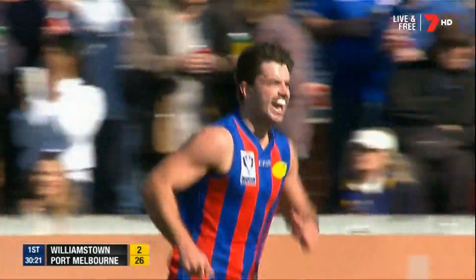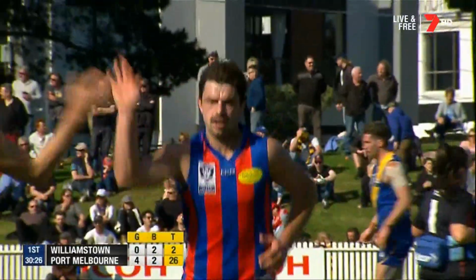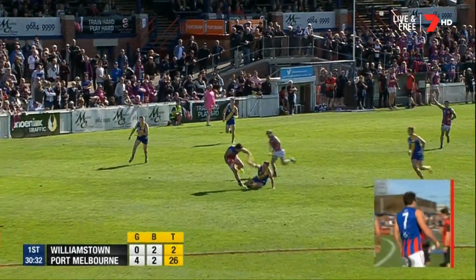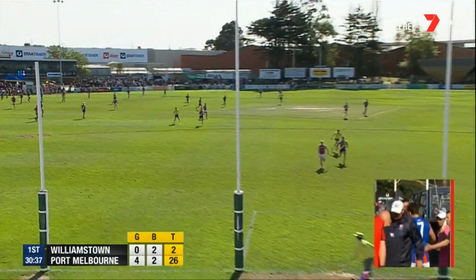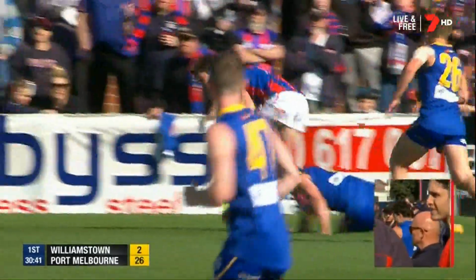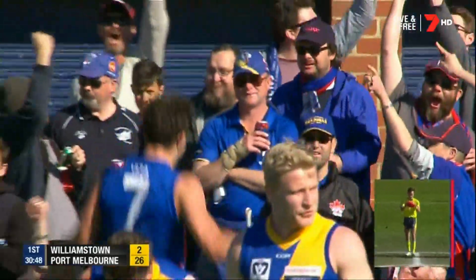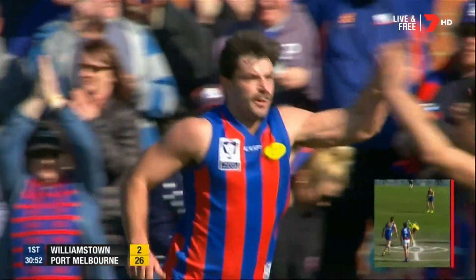We'll talk about a goal out of absolutely nowhere. It was a 2v1. The ball has bounced, hit its point, gone between two Williamstown players. Then the big Dustin Martin fend off here. Dylan Conway takes a couple of steps and from 60 metres kicks that through. What a goal. His first goal for the game. And he's pumped against his former side. Look at the reaction. Port Melbourne by 4 goals.